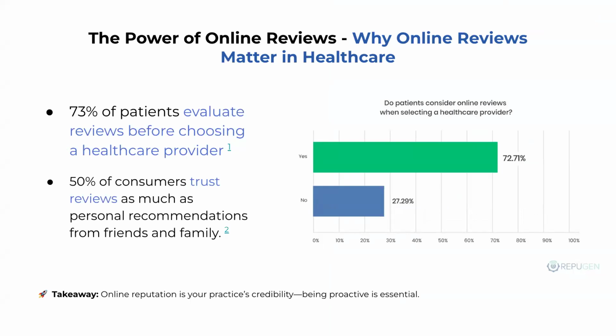So first, let's be honest. I think before trying a new restaurant, most of us probably check the reviews, right? Well, the story is really the same for healthcare. According to the Repugen 2024 patient review survey, 73% of patients read reviews before deciding on a healthcare provider. That means nearly 3 out of 4 potential patients are researching you online, if you're a healthcare provider, before they even consider booking you for an appointment.